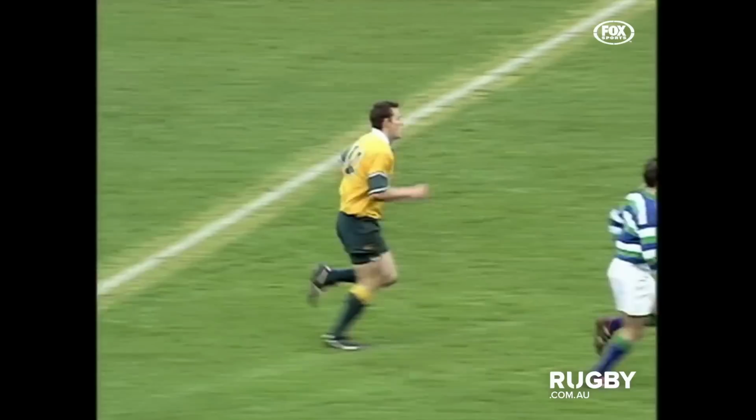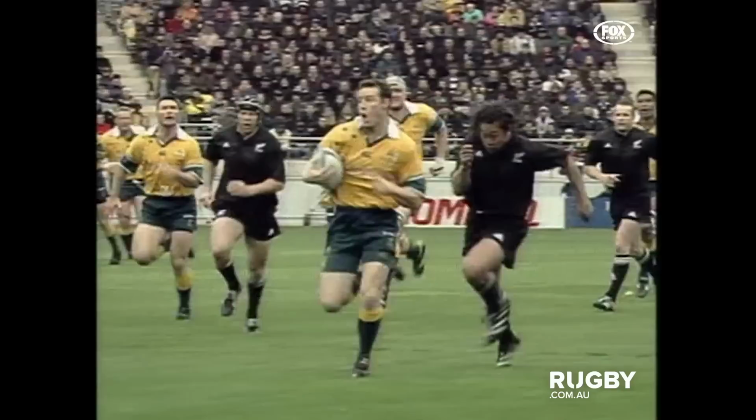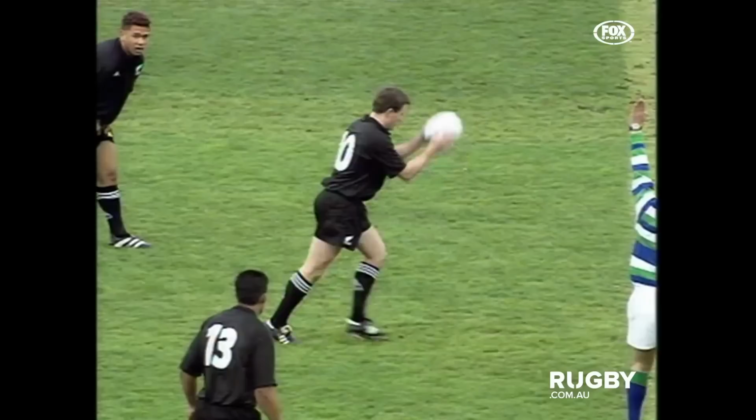Quite outstanding, really. Grant, it was well spotted. The first time they touched the ball, they've scored a try. And we see it again. So comfortably beat the defence, cleverly too. Nothing accidental about that. Almost a set move.